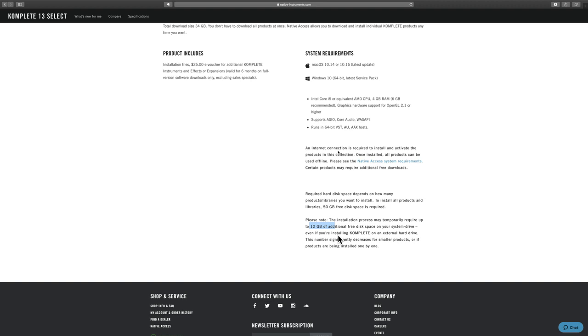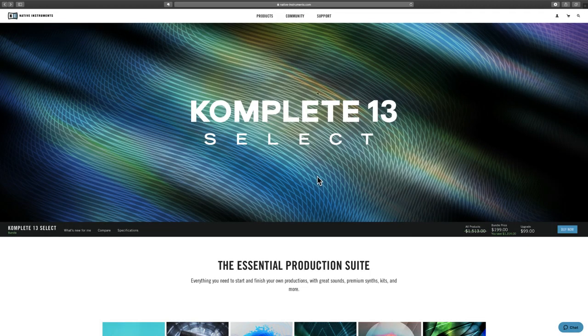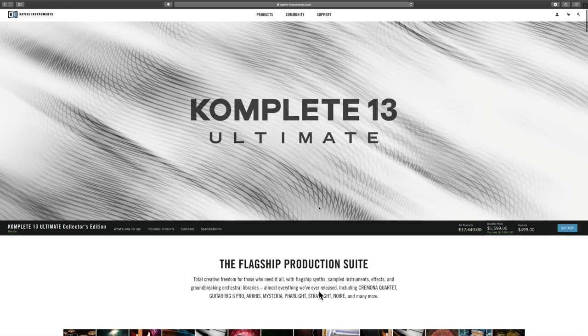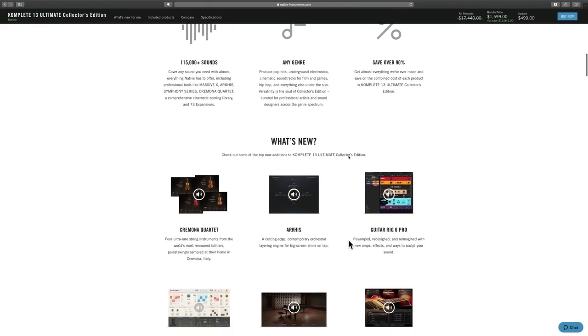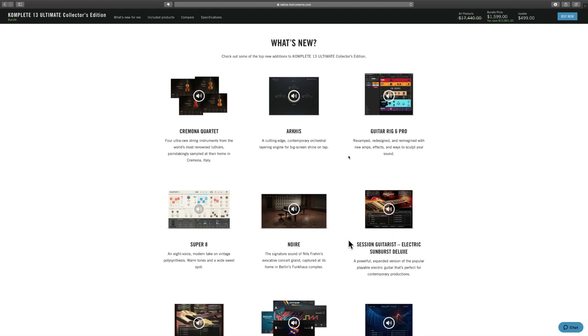Okay, so that is Komplete 13 Select. Let's go into the Collector's Edition. So obviously you're going to get a lot more products. Some would say probably enough for a lifetime.